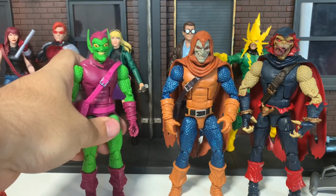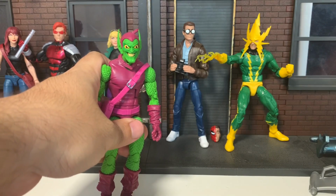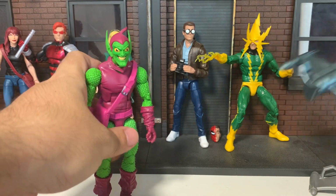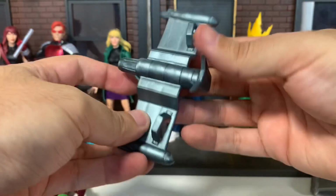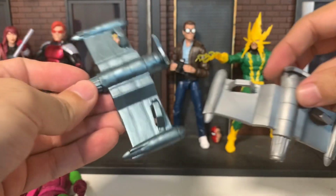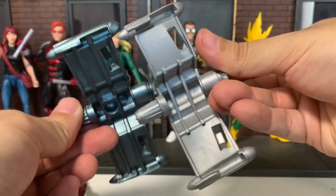Attaching the head off camera. And yeah, let's go ahead and quickly look at the glider that he came with. Again, it's that swirly type of plastic. This was the other one, and mine is warped, dude. Look at that, awful. More solid gray.